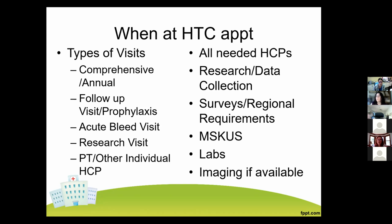And I think when you think about what type of visit you're having at the HTC, that helps you determine how long to expect to be there. Going in knowing that your comprehensive or annual visit is going to be a little bit longer, because you do have to see more people. We have to do 2 surveys and see everybody on the team. Just know that we're working the best we can to improve the efficiency and workflow of those clinic visits.